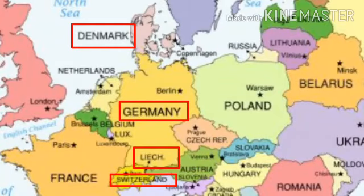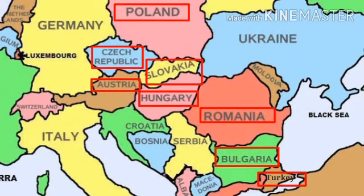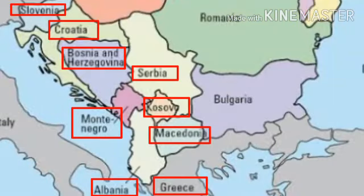Order 2, children. Denmark, Germany, Liechtenstein, Switzerland, Italy, San Marino, Vatican City, and Malta. Children, Vatican City is the smallest country in the world. Order 3, children. Poland, Czech Republic, Slovakia, Austria, Hungary, Romania, Bulgaria, and Turkey. Order 4, children. Slovenia, Croatia, Bosnia and Herzegovina, Serbia, Montenegro, Kosovo, Albania, Macedonia, and Greece.